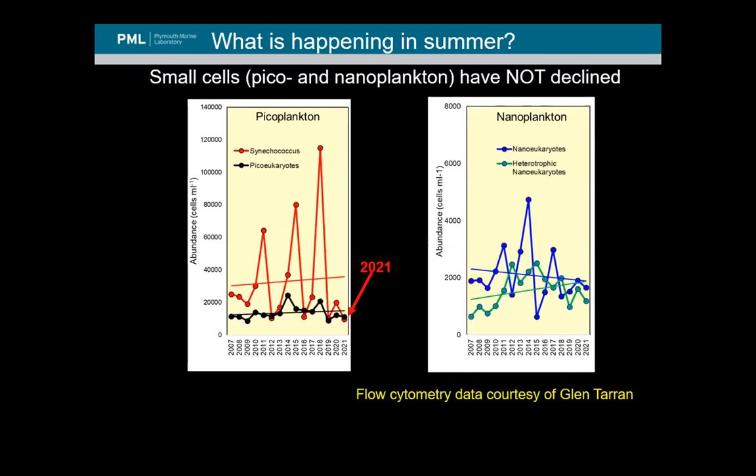These are the small cells that you need a flow cytometer to count. This is Glen Tarran's data on the pico and nanoplankton, and that's running from 2007 to last year. These are surface values, and these show that these smaller fractions haven't declined like the bigger diatoms and dinoflagellates. So we're seeing a major disruption in the food chain that's related possibly to some of the size issues.